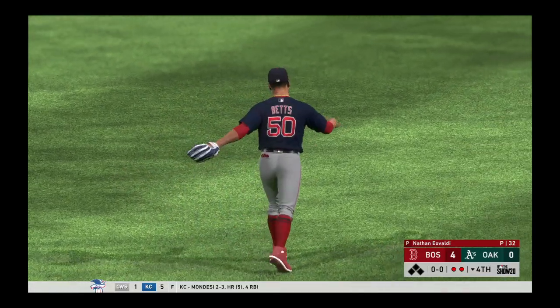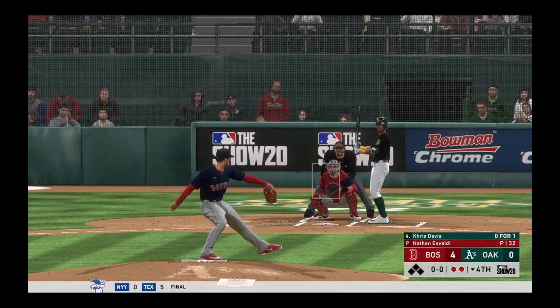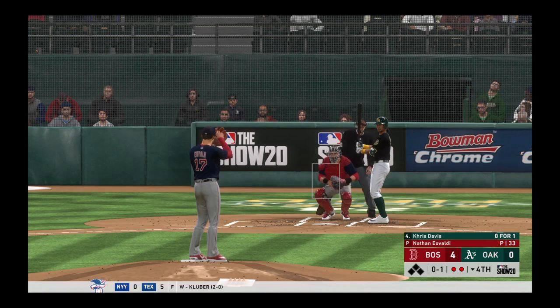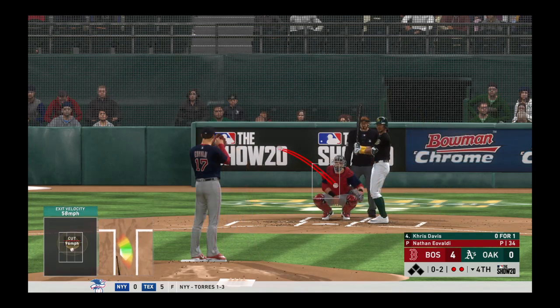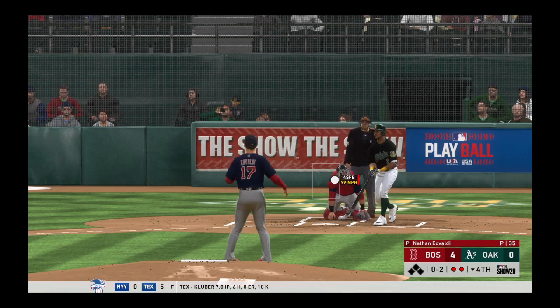Up next for Oakland, the left fielder, Chris. First pitch of the at-bat. And he gets ahead here with the fastball, strike one. Very rarely does a pitcher like this leave one in a location like that. That's a pitch right there he'd like to have back. He'd love to swing at that one again. Fouled away.